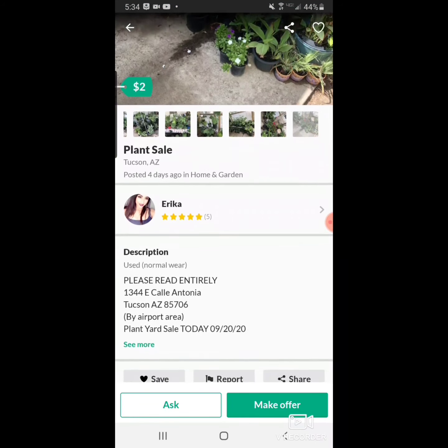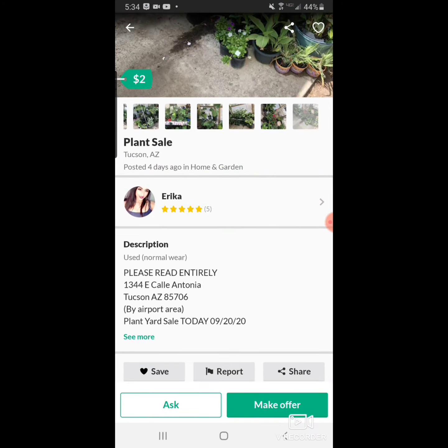Let's see the prices. $2 and up. Stop by anytime until 6 p.m. She got some good stuff. Let's scroll a little further. I think that's the same person, just a different ad. Here's a Portulacaria Africa. This is what I just recently did a styling on, a bonsai styling. You can turn those into bonsais.